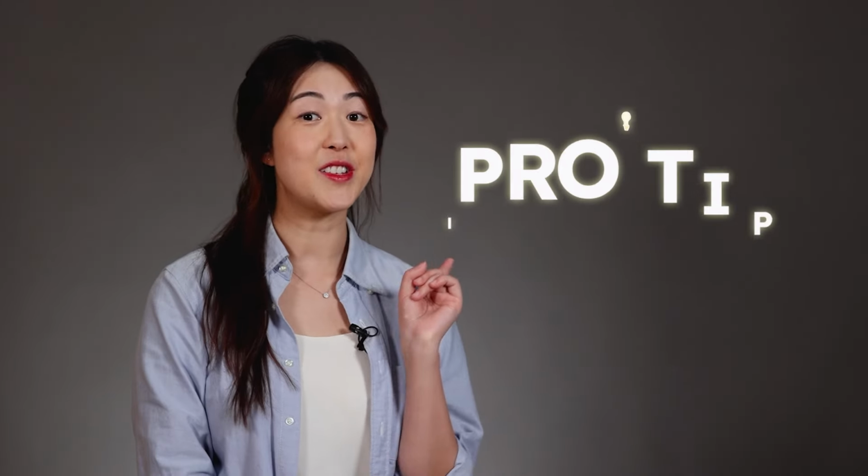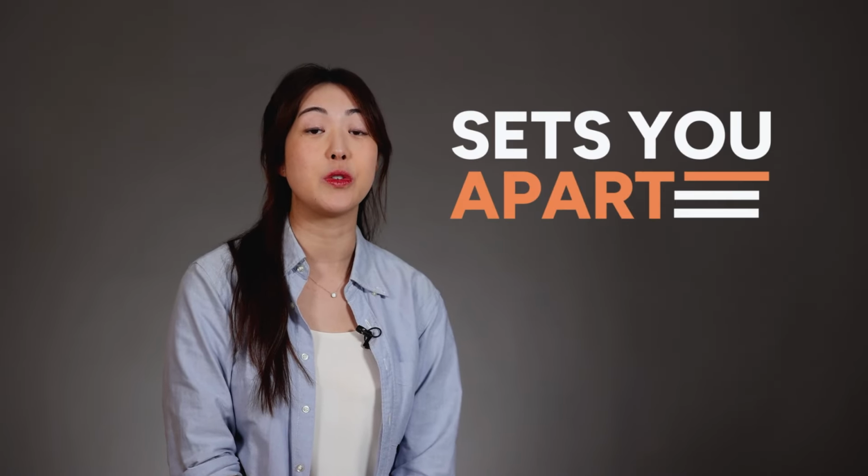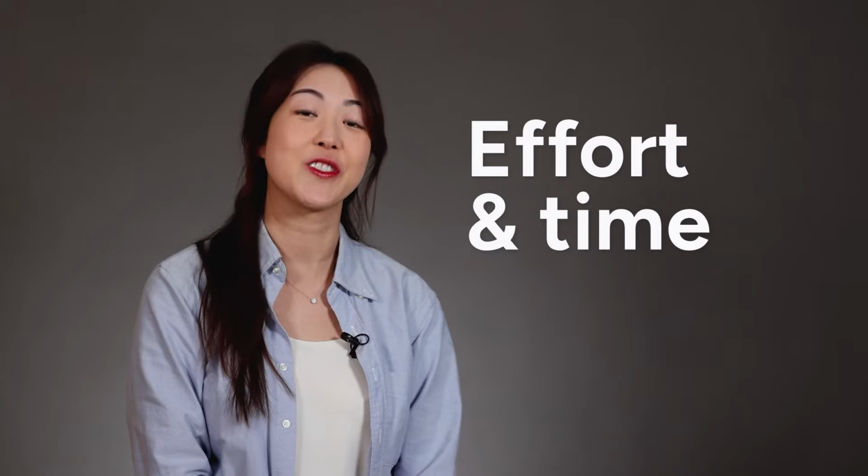Here's a pro tip: tailor your resume to the job. Writing your resume for a specific position sets you apart from applicants who use generic resumes and makes you look like an ideal candidate. It also shows that you put effort and time into the application, which hiring managers always like to see. We'll show you how to do it.